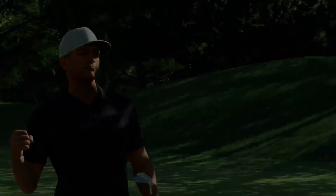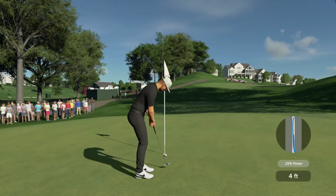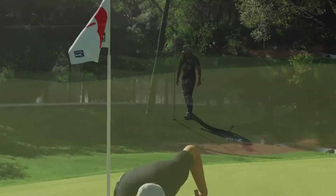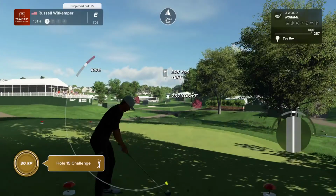Terrific shot, and a chance for birdie coming up here at the 14th. Putt is underway. Yeah, you like the look of that right off the blade. And with that, now back to level par. Moving up the leaderboard. I like it.